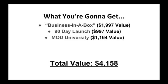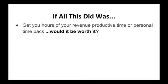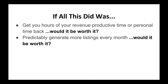So what you're going to get today is a business in a box valued at $1,997, the 90-day launch program valued at $997, and access to Mod University, which if you were billed $97 a month for 12 months, would be $1,164. So the value of everything we've put together for you today is $4,158. Now, if all this did was get you hours of your revenue productive time or personal time back, would it be worth it? I personally say yes. It would be worth $4,158 to get massive chunks of your revenue productive time back.